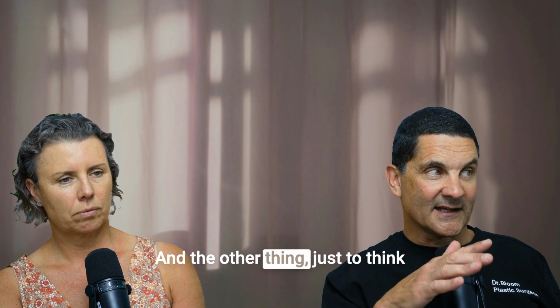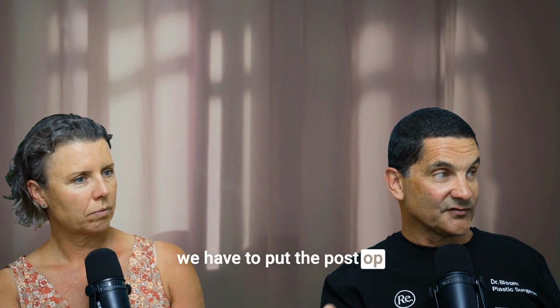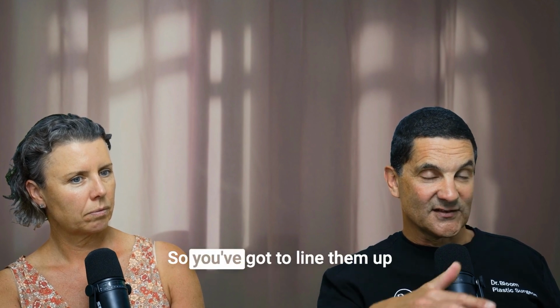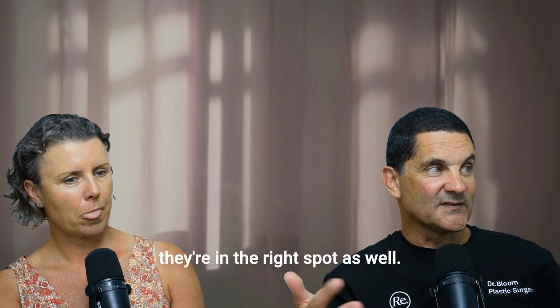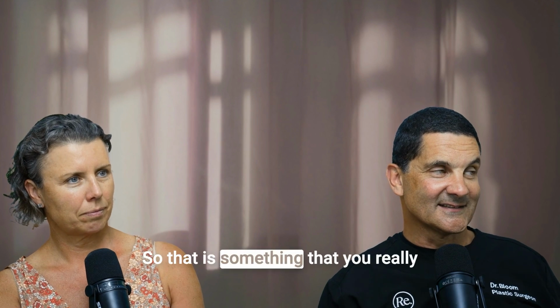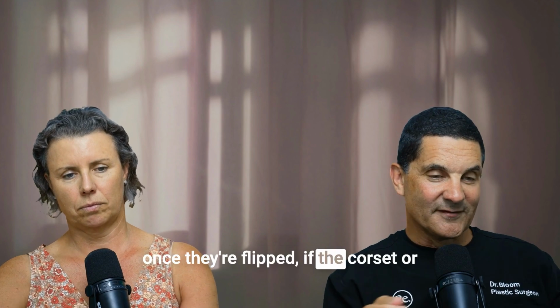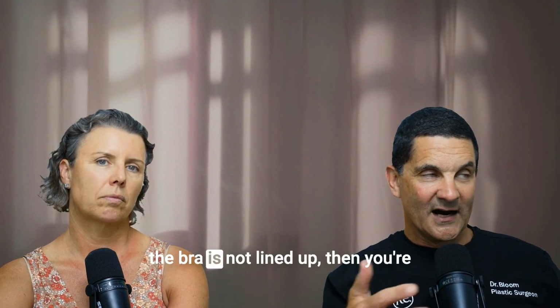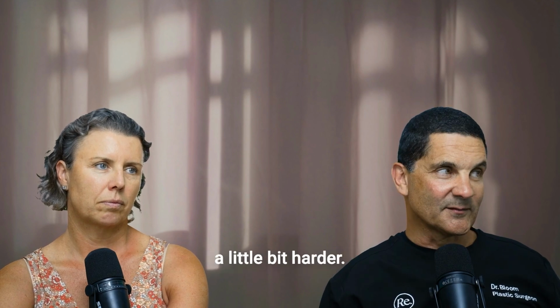And the other thing to think about is that when we're flipping, we have to put the post-op garments underneath the patient. So you've got to line them up so that when the patient flips, they're in the right spot as well. That is something you really need to pay attention to, because once they're flipped, if the corset or the bra is not lined up, then you've got to move the whole patient, and that becomes a little bit harder.